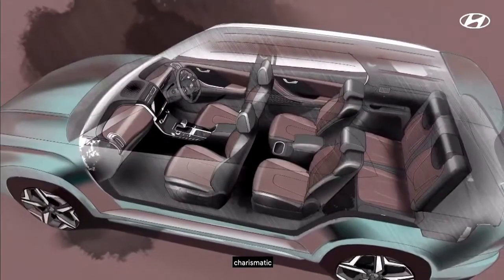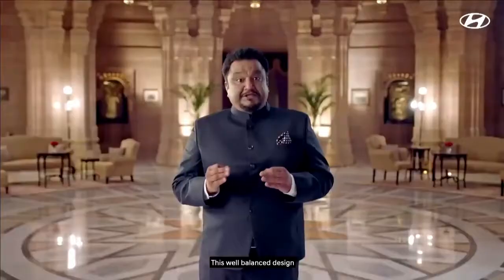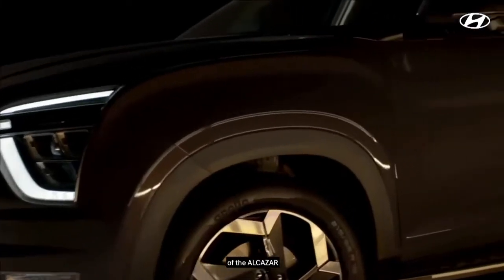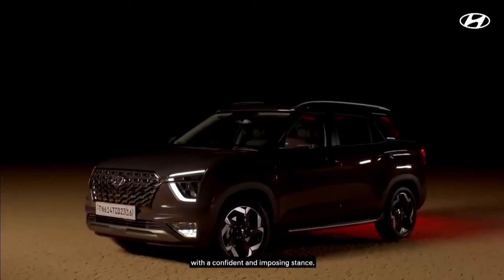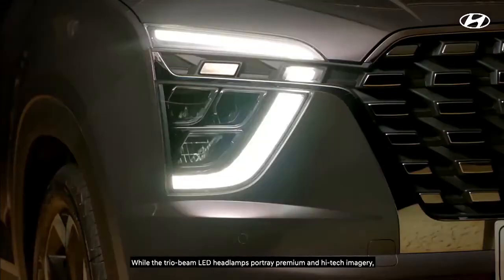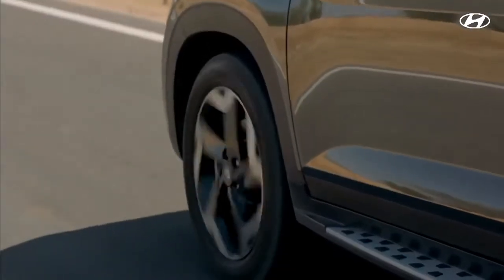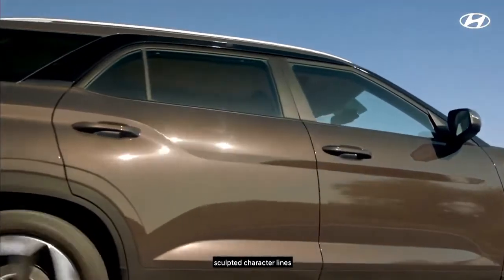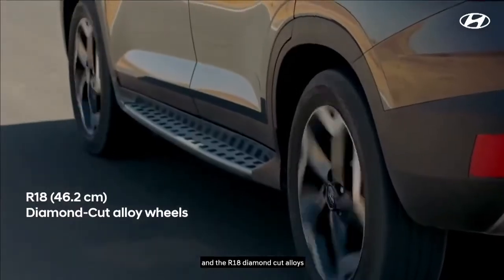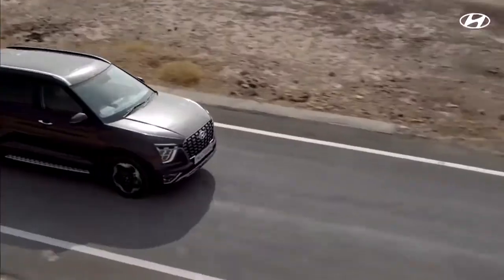The Alcazar is charismatic and characterizes a bold and dynamic design. This well-balanced design of the Alcazar personifies absolute power and premiumness with a confident and imposing stance. While the trio beam LED headlamps portray premium and high-tech imagery, the flared wheel arches, sculpted character lines, and R18 diamond-cut alloys express agility with dynamism.